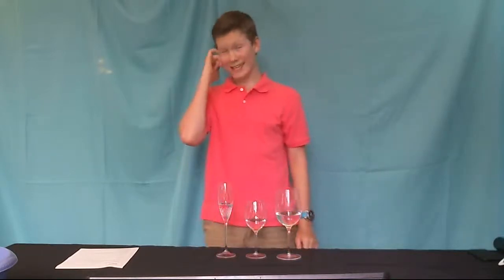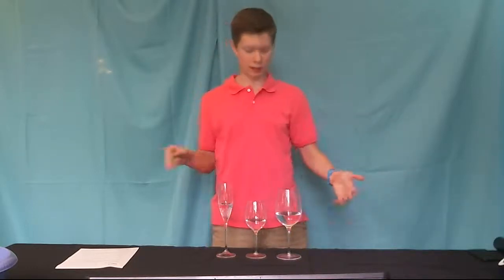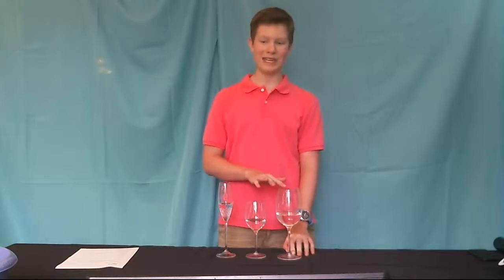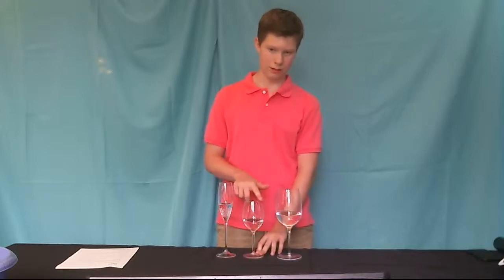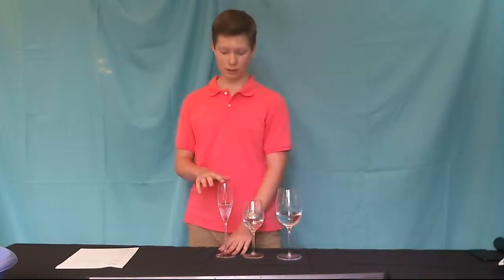Now, I've seen quite a few people make music with these, because these are all different notes. Like, I'd say that's a really low D. And then, let's see what this one is. Sounds like a high C. I have no clue what this one would be, though.